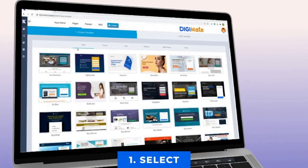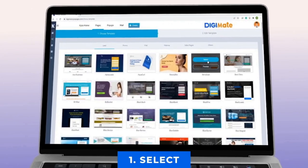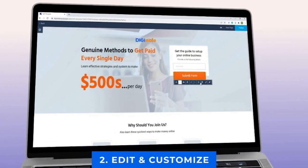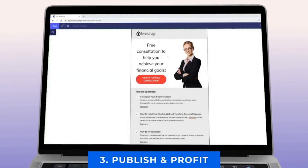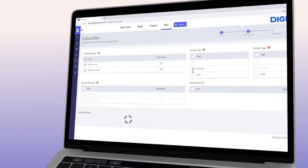Step 1. Select any proven to convert landing page or opt-in form template as per your needs and niche. Step 2. Edit and customize, matching your marketing objectives. Step 3. That's it. Now, start publishing your pages or send emails to your list in their primary mailbox and start profiting like never before.